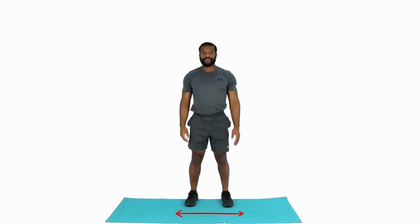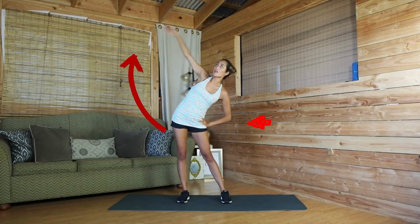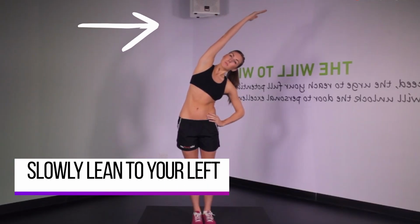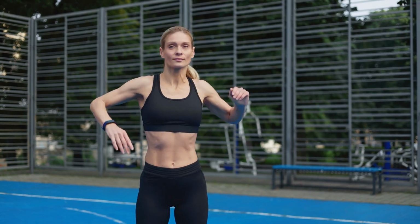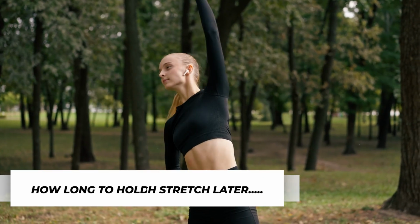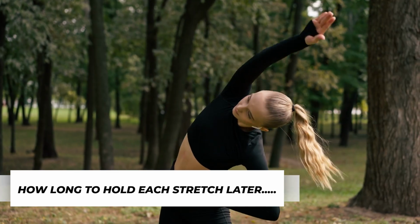To perform side bends, stand with your feet shoulder-width apart and raise your right arm overhead while placing your left hand on your hip. Then slowly lean to your left, stretching your right side. Hold this position, feeling the stretch along your right side. Then go ahead and do it on the other side too. Later in the video, I'll explain exactly how long to hold each stretch and how often you should be doing these movements for maximum results.